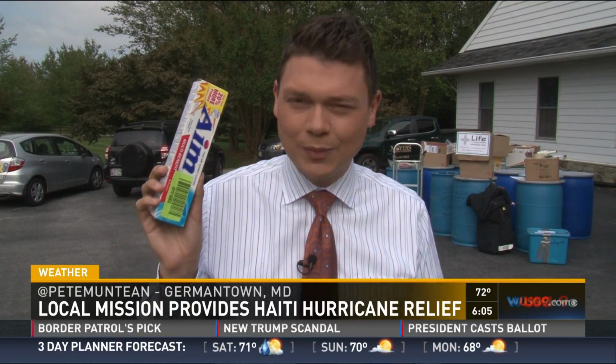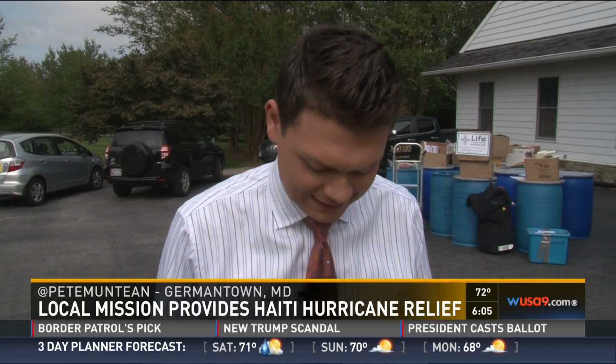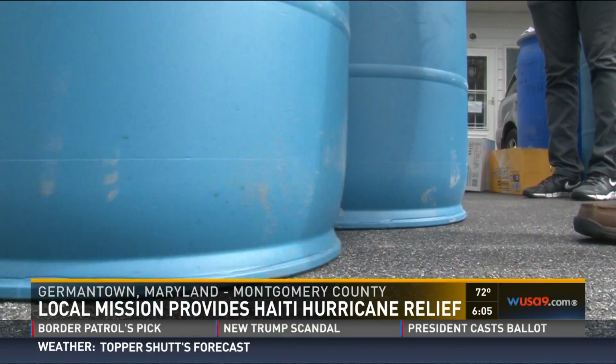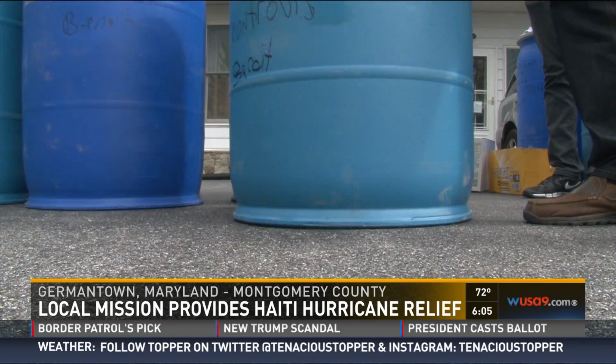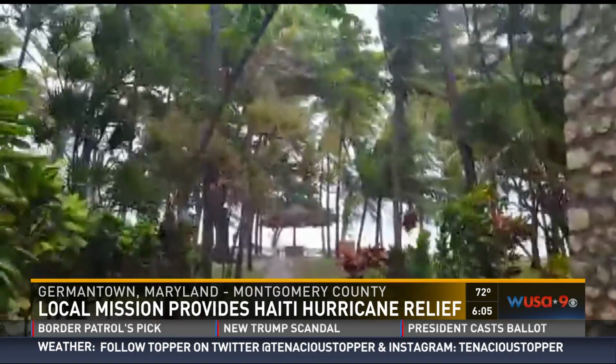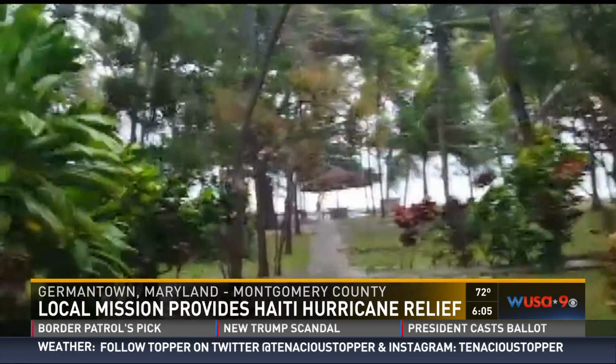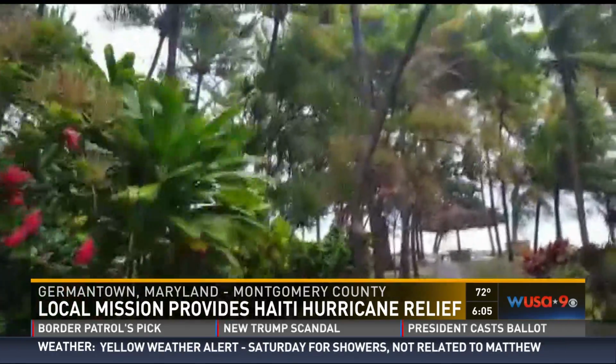All of those supplies back there are about to go to Haiti, things like toothpaste, which might seem simple, but it's really the perfect example of how poor the country is. One tube is often shared by neighbors instead of just one family. Now many have lost everything. Barrelfuls of help are now bound for Montreuil. Matthew hit the coastal village hard. They just don't seem to ever stop having tragedy in Haiti.